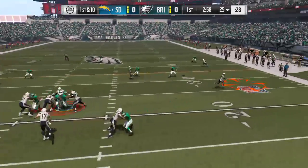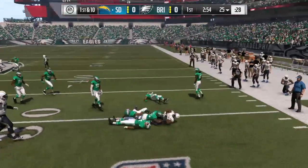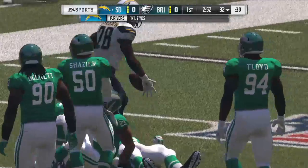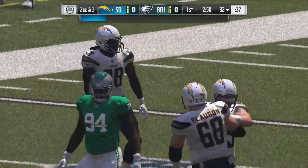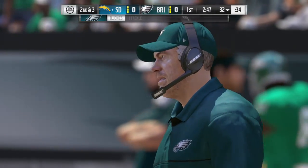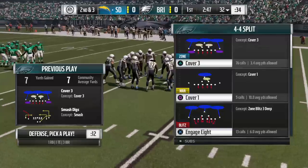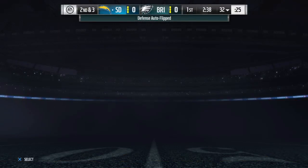Rivers on first down. Going underneath for Gordon. So a good spin move there before he's taken down. A nice little gain. 7 yards on the play, and that'll make it second down. A good safe pass there right off the bat. That's almost a rhythm play. That's what we like to call it. Get them into rhythm.